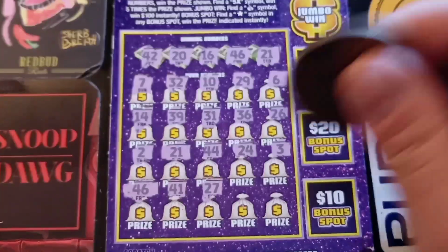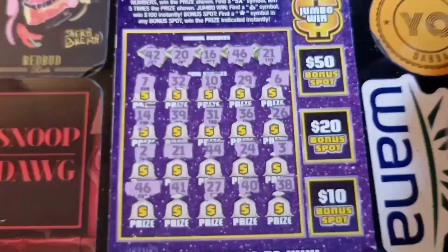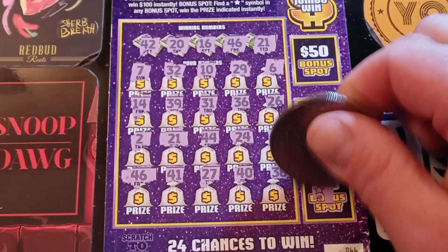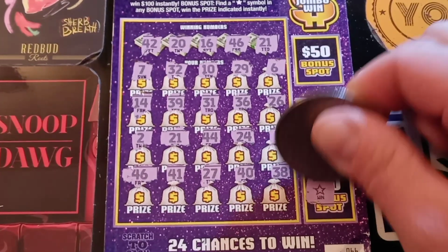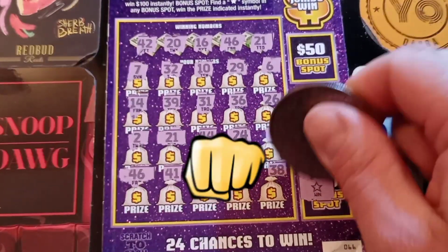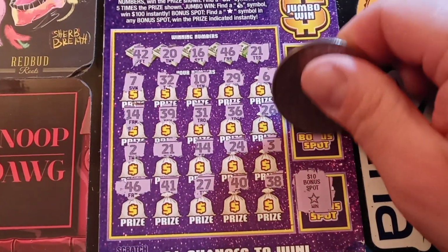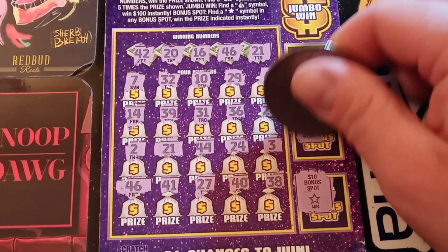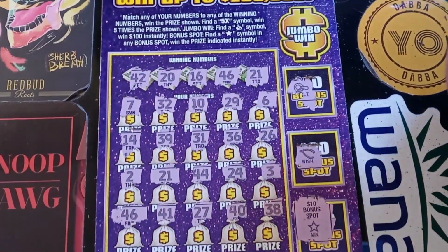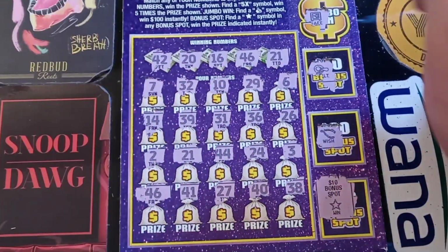Close. 40. 38. Can we get the $10 bonus? It's looking for a star. We got it. Sweetness of the sweetness, guys. That's $10 right there. We get the $20 bonus. Oh, I thought we had it at first. $50 bonus? No. $100 bonus? I doubt it. No. Okay, so we got the 21 and the 46.